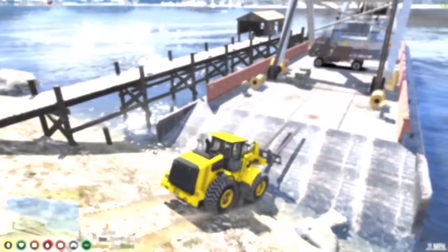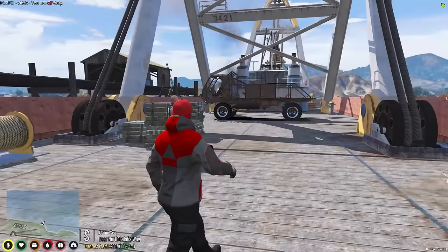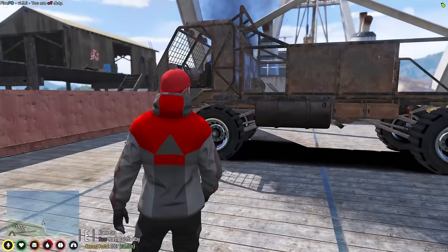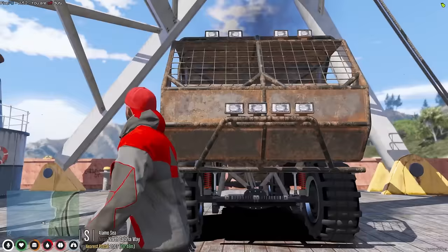Hey, Alex. How's it going? What you got going on here, man? Oh, just out on the water picking some stuff up, and I've come across some cars in the water. So okay, I'm actually looking for something just like this. It looks like it's smoking a bit. How much you want for it again? $10,000. Alex, you're killing me, man.